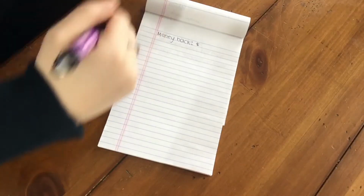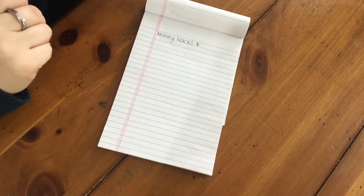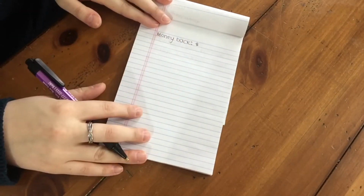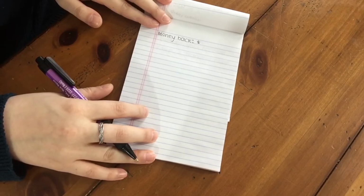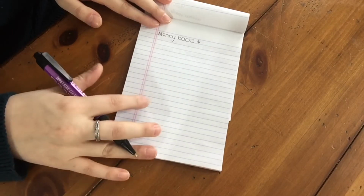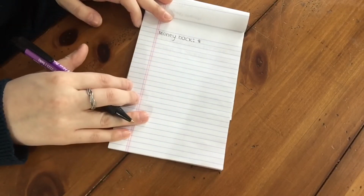Today I am going to talk to you very briefly on how you can make the most of your tax return. Alright, so the first thing you're going to want to do is just create a list of things. I do this in my phone on an app called Google Keep, but I can't show you and record this at the same time, so I'm just going to do it on paper.